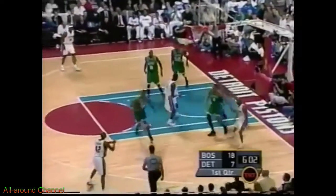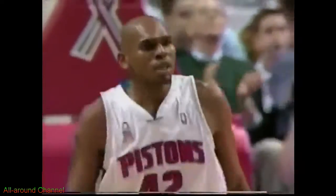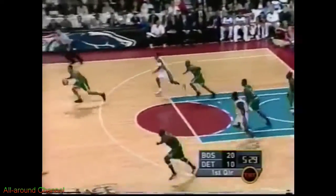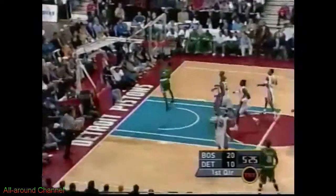Good pass from Robinson out to Atkins, and now Stackhouse coming up and hitting the 3. So Stackhouse has 7 of the Pistons' 10 points, and Wallace had 5 blocks in game 1. Here is Stackhouse shooting over Pierce. In and out. Wallace tries to bat it out, but it goes into the hands of Pierce. Pistons back defensively, but you never know it by the way Pierce just glides in for his second basket.